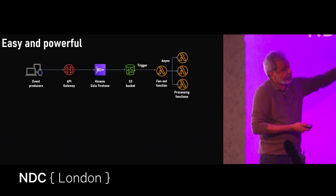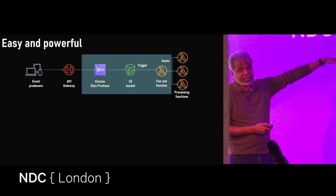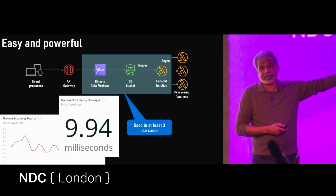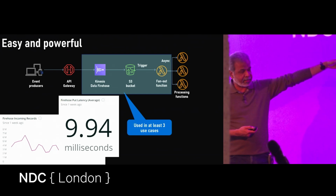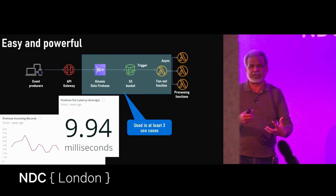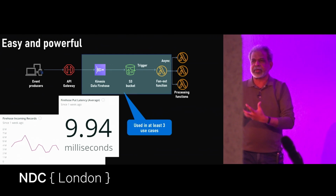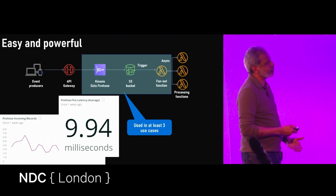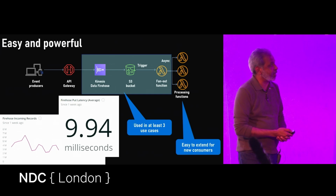And this one, I show you the Kinesis Firehose. This pattern is repeated, I think, at least 3 other places. The email feedback mechanism I mentioned has Firehose behind the scenes, because when you send out hundreds of thousands of emails, you can expect the feedback coming back in thousands, right? So that's the sort of ingestion pipeline that we have.